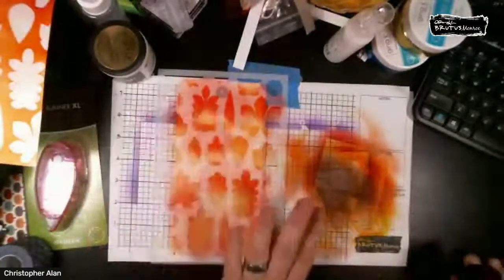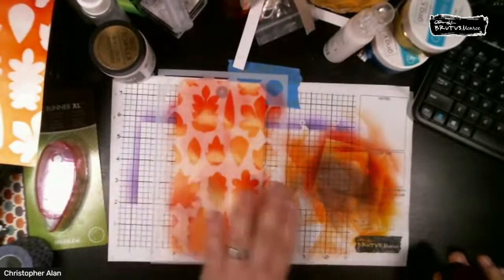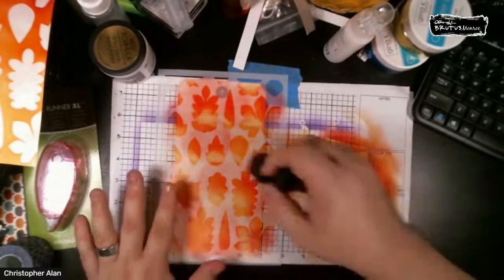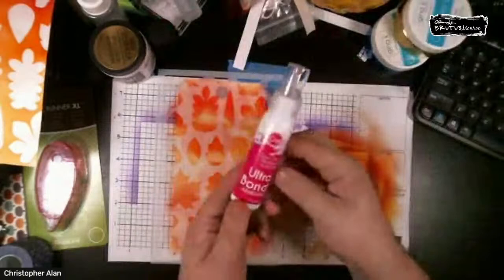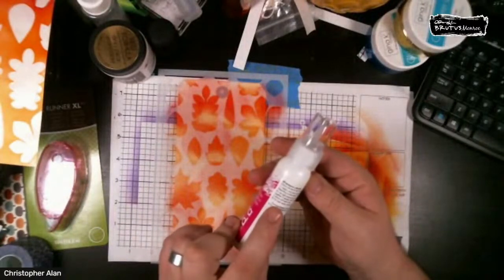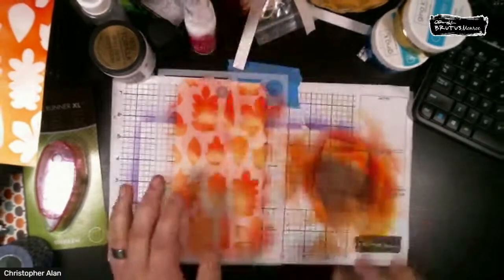Okay, so do you see how cool those leaves look now? See what we're up to here? See that? Isn't that cool? All right, so now, because I'm not going to lift this up because I have a big plan for it. Oh, did I not talk about the Ultra Bond adhesive? This is the adhesive that you can use to foil. We'll talk about that later.